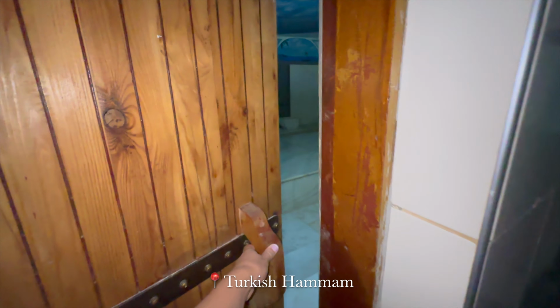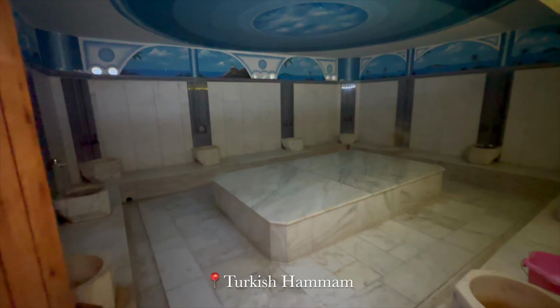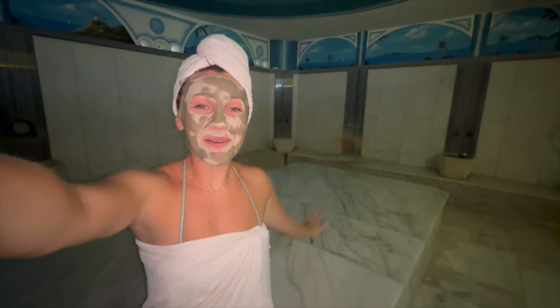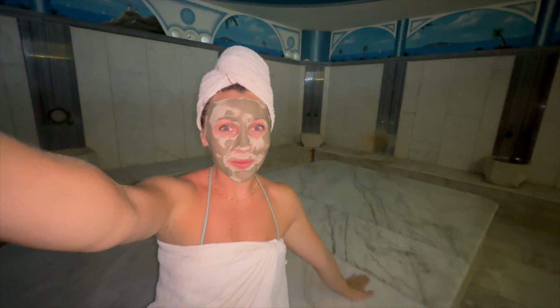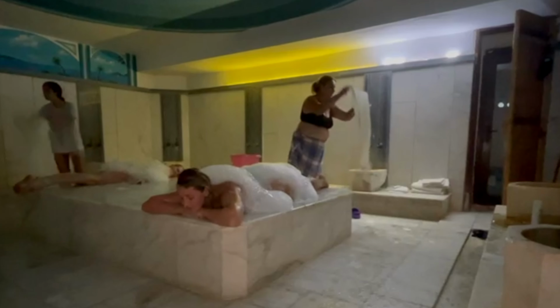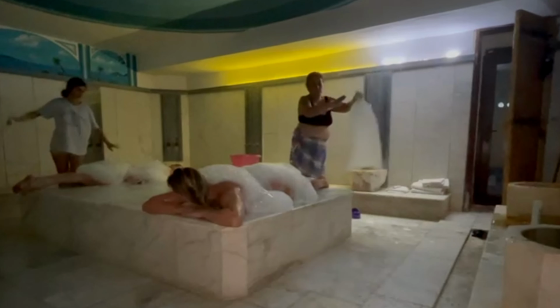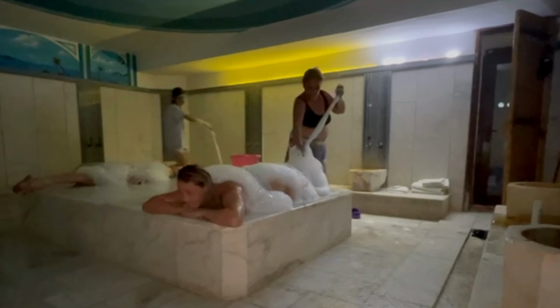If you haven't been to a Turkish bath before, this is what to expect. I look like Shrek right now, but I feel amazing. Flat, beautiful granite, and the most amazing experience. This takes you back to the ancient times, transporting you to a different world. Face masks, chill, and some Turkish tea on the way.